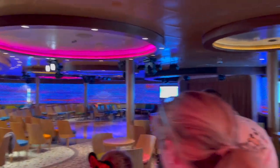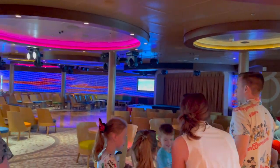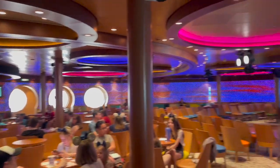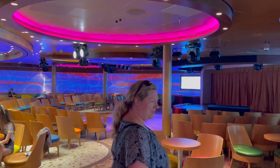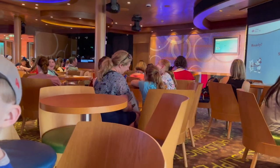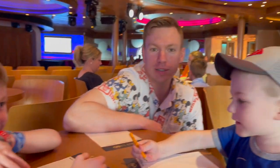Kids versus grown-ups. Oh. Girls versus boys? Girls versus boys. Yeah. All right, so this is the D-Lounge. They're doing some Disney trivia. So there's an hour and 15 minutes before we have to do the muster drill. So this is the activity we're going to do. Show you kind of one of the fun things you can do on the ship. So we're doing girls versus boys. You guys ready? Yeah. Ready.